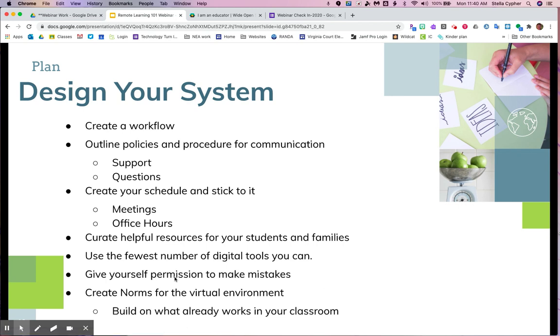Then you're going to start designing that system. Once you have a system designed, it's a lot easier to see how the whole thing fits together. Make sure that you understand when and where you're going to answer questions. What are your office hours?